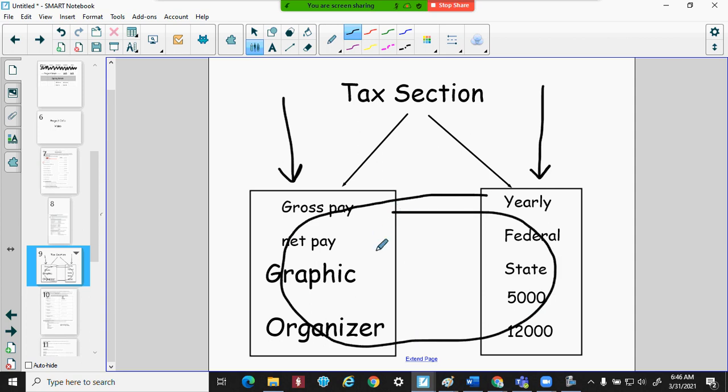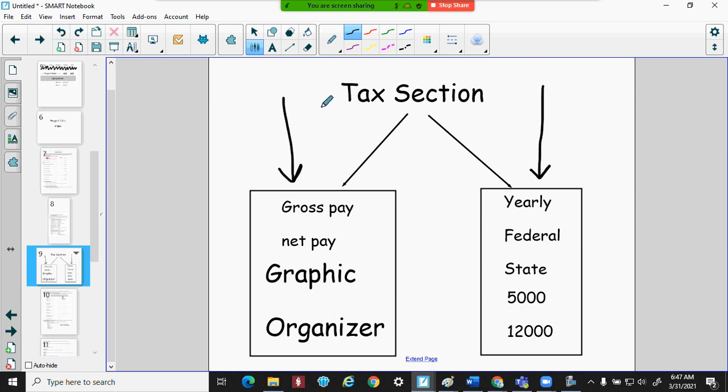Some of you are thinking, well, do I take the net pay and add it to the federal year? No, you don't. What you're going to do is figure out how much is getting taken away from his check monthly with this first part right here. I keep on drawing arrows to it. Then, totally separate, you're going to figure out how much he should pay in federal taxes throughout the year. And that's when the charts come in.